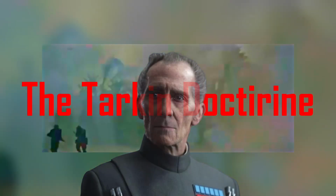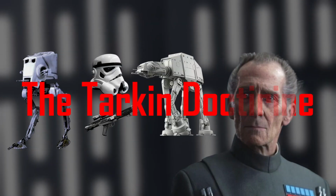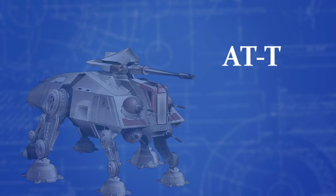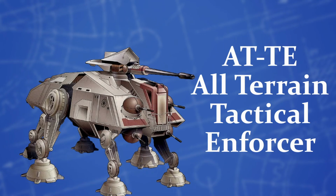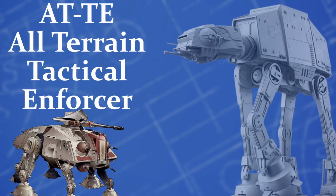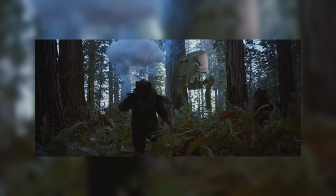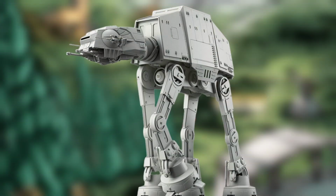The AT-AT was a crucial weapon in the Empire's armory and a perfect example of the Tarkin Doctrine. Identical and mass-produced machinery, which meant that wherever you were in the galaxy, you knew the Empire were in charge. People often argue that the Empire should have continued the production and use of the AT-TE instead of moving to the AT-AT, but this argument neglects the idea that the Empire is trying to stop conflict from starting rather than fighting it, and so in that role I think it does a very good job.